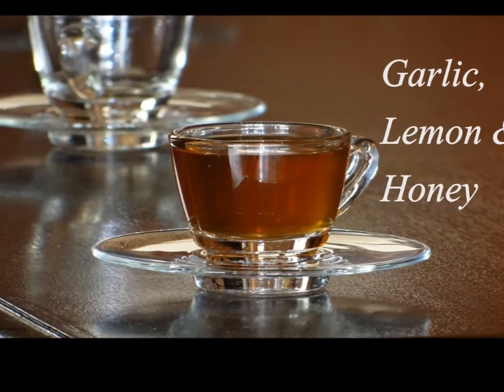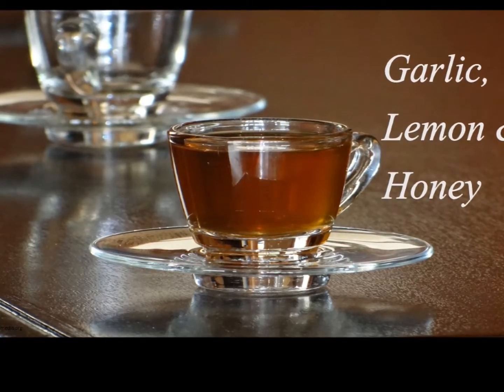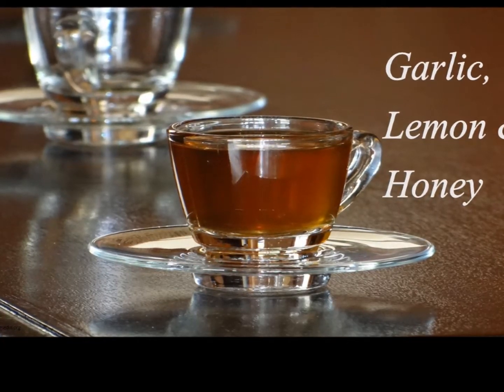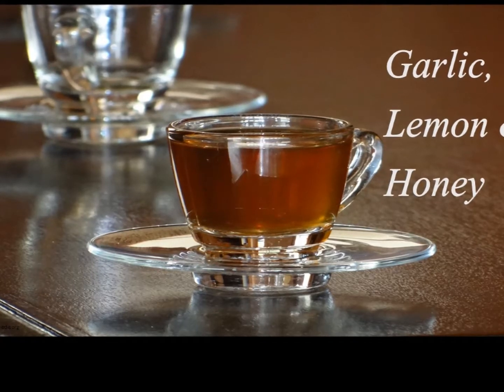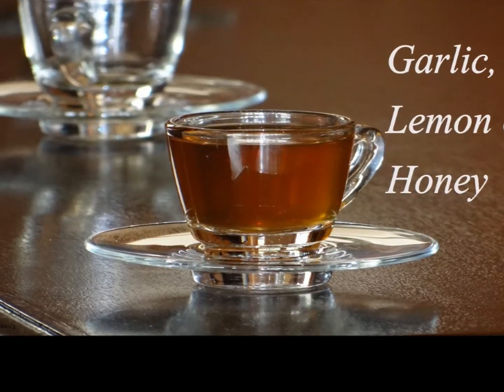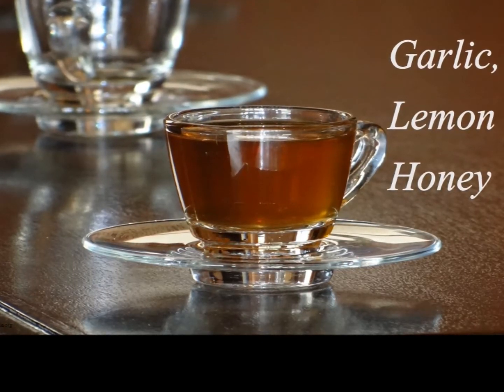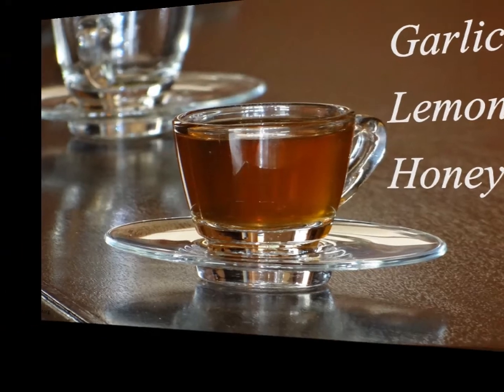Directions: crush up the garlic clove and place it in a glass along with the juice from the lemon. Top it off with the honey. You can add more to taste if you like, and then top it off with warm water. Give it a stir, and then drink entirely. Repeat 2 to 3 times a day for the duration of your symptoms.